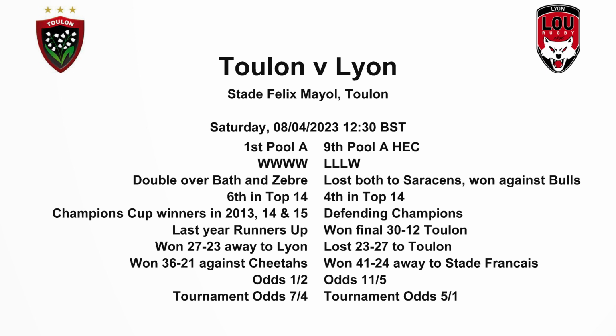This is also a repeat of the final from last year. Toulon are champions from 2013, 14, and 15. Lyon are the defending champions from last year, where they beat Toulon 30-12 in the final. Toulon, obviously, were last year's runners-up.